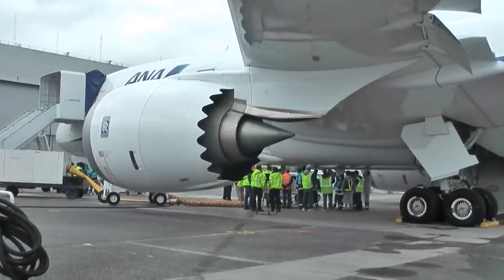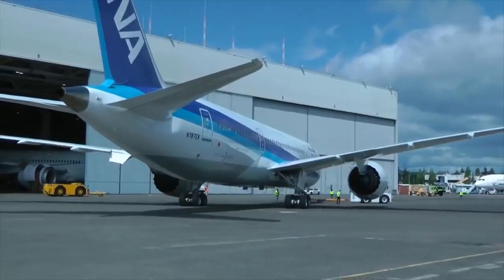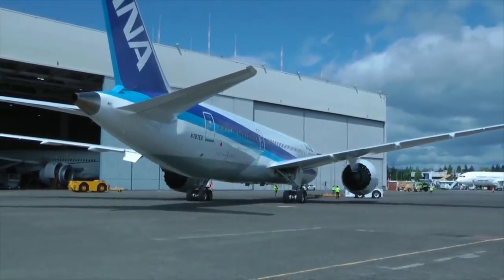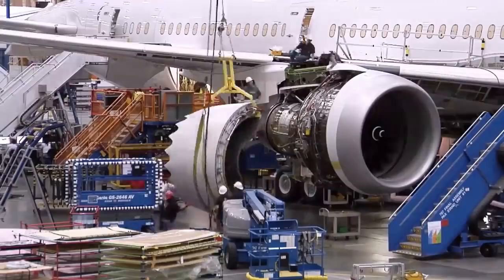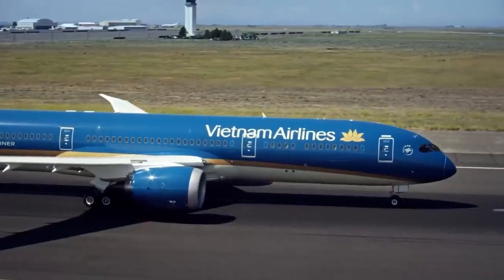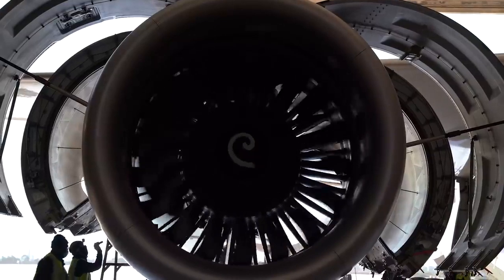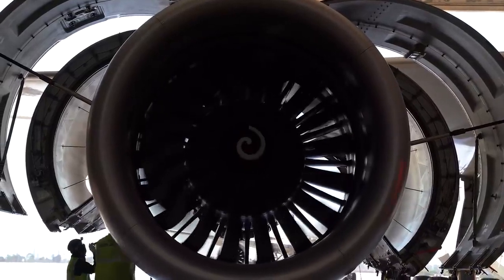While the core takes a small volume of air and accelerates it rapidly, the fan takes a massive volume of air and accelerates it just a little, while not requiring it to be mixed with fuel and ignited. This drastically increases the fuel efficiency of the plane. The fan essentially acts like a gigantic propeller.